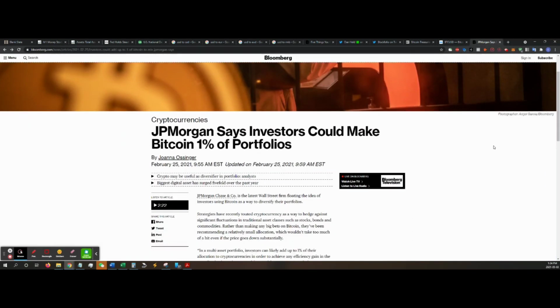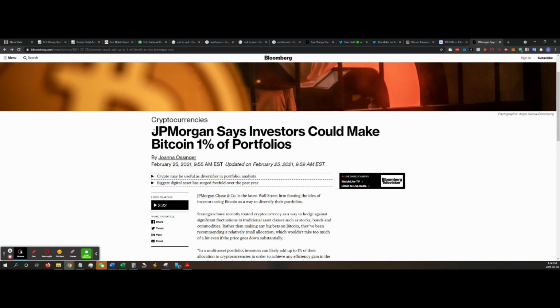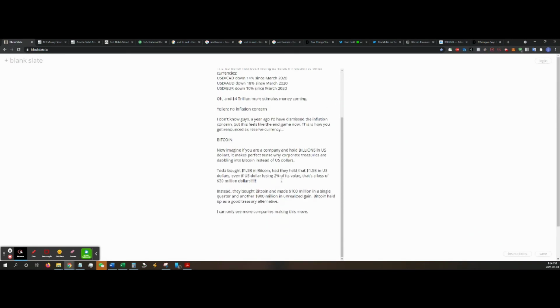And JP Morgan, after I made my last video, has given advice saying that investors should put 1% of their portfolio in Bitcoin, and they've recommended it. And this is very much in line with my recommendation, which is 2% of your total liquid assets in Bitcoin. It's probably not a lot of money if you are a small investor, but it could be a lot of money if you are a large investor, or an institutional investor, or a high net worth person. That 2% could mean a lot.